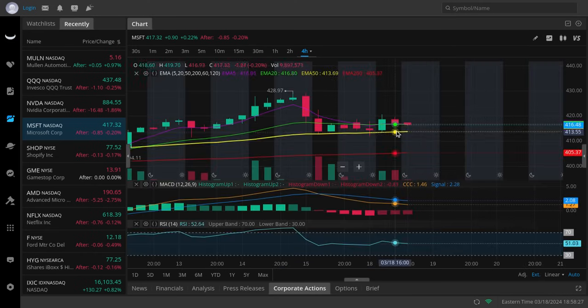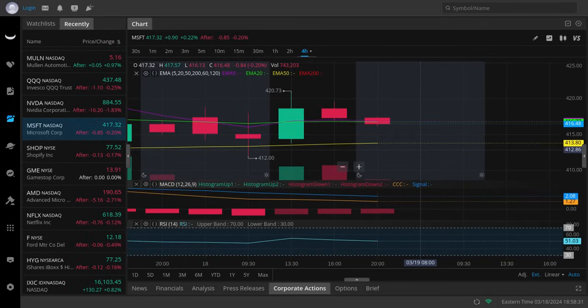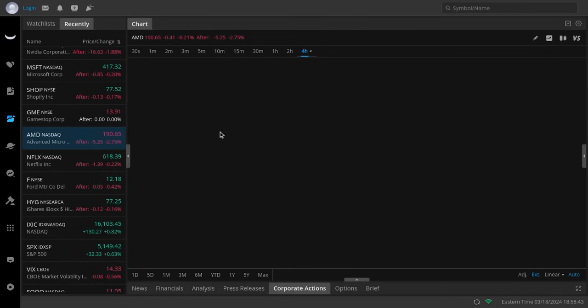Microsoft, it tried to rebound a bit. It's trying to slow down just a little bit. It was trying with this test of 420 and rejecting. If we continue to hold below 416, there's a risk of it coming down to 413.8, and I do favor that somewhat more. So now the chart's showing weakness, so a big transition in the market.